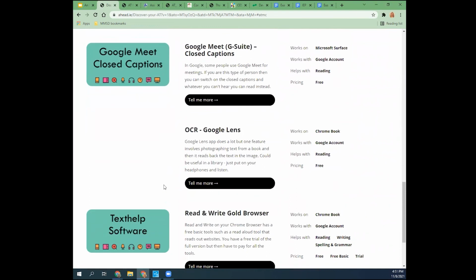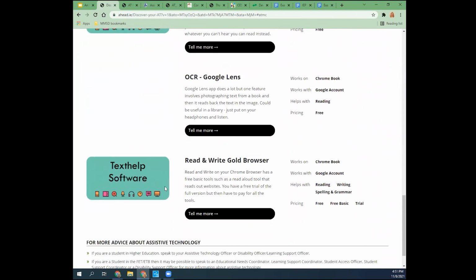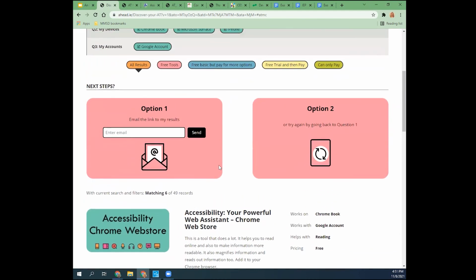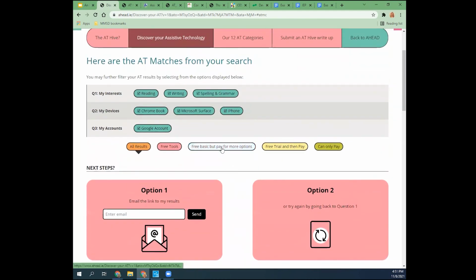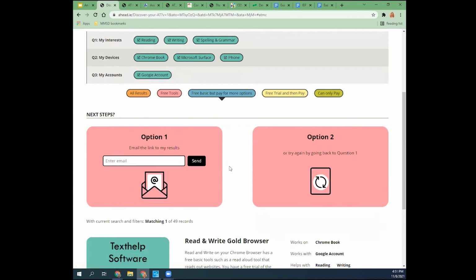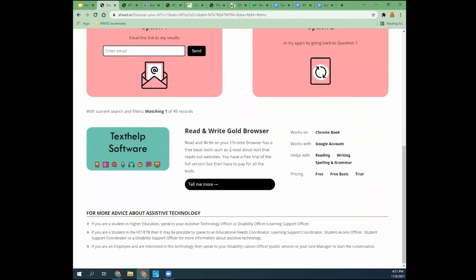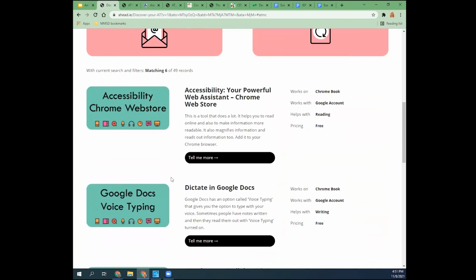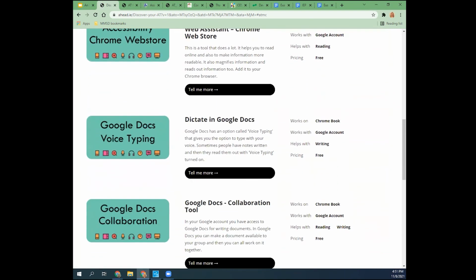But again, this has got to go back to a feature match. So what is assistive technology supposed to do with the student? If the student can't write, how can we get their thoughts down on paper? So then you're looking for not necessarily the devices, but the how-tos, the features that are going to match. So I thought this was kind of interesting.